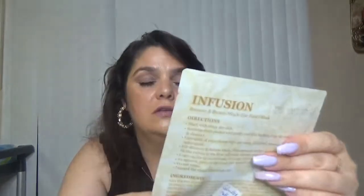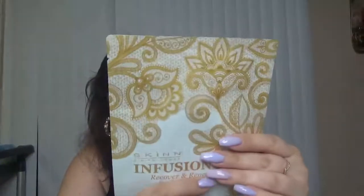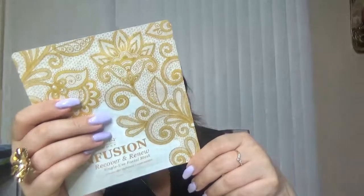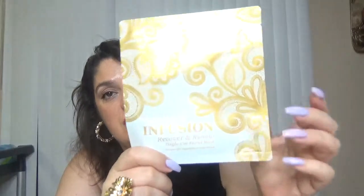For next week, I have another bunch of products. And first, I have this mask that came in the glossy box, and I have a couple of them. I wanna use them because although I just got them, they expire in September. And this one is Skin Dimitri James Infusion Recovery and Renew Single Use Face Mask. I like the packaging. We'll see how is the mask.